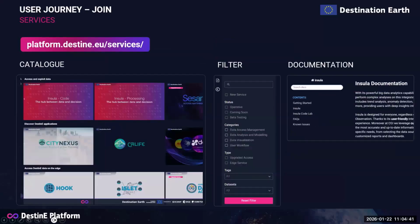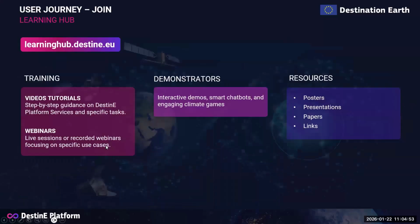A bit more in detail, clicking on services, you can browse through the catalog of all available applications and tools. You can filter them by category and find relevant documentation on each service page. On the Learning Hub, you can find a series of educational material that includes, for example, under training, the services video tutorials. In particular, you will find 3 video tutorials for Insula, including step-by-step guides and a use case tutorial. And also the recording of this webinar will be published in the relevant section. On the Learning Hub, you will also find the demonstrators that also include climate claims and other resources.